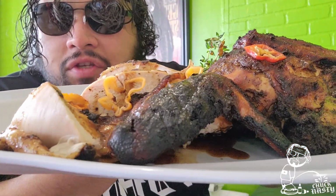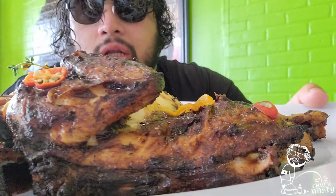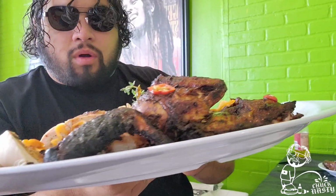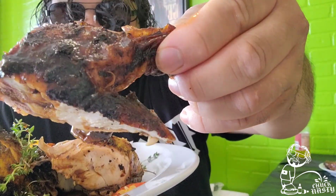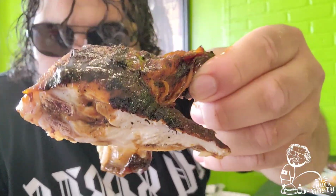Look at this half chicken right here. Tell me that doesn't look good, guys. Look at that. You know what piece I'm having? I am having one more. And you got the buffalo wings, right? So I'm having this right here. Oh my God.